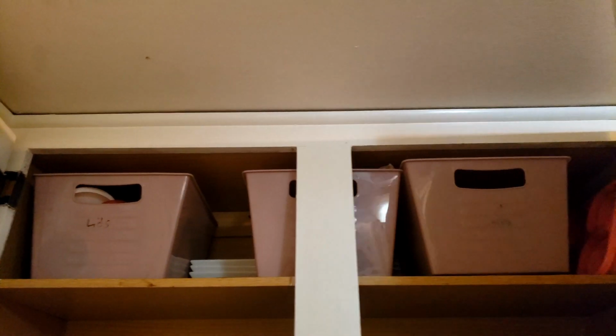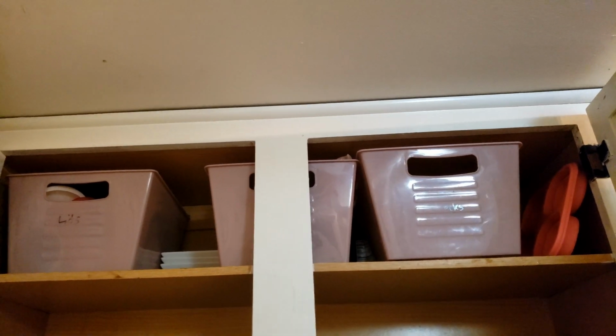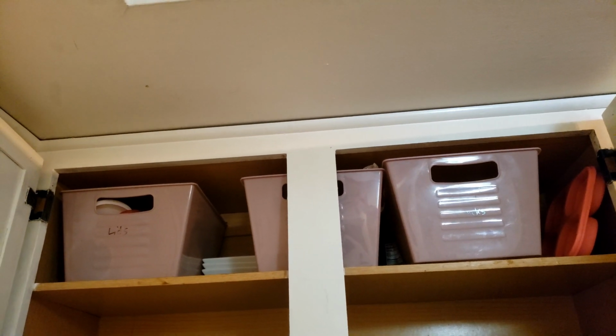My fourth tip is to use those high up shelves in your kitchen cabinets that are harder for you to reach by using dollar store bins or perhaps baskets that you've thrifted to store the items that you don't use as often and that can be more difficult or messy to store.